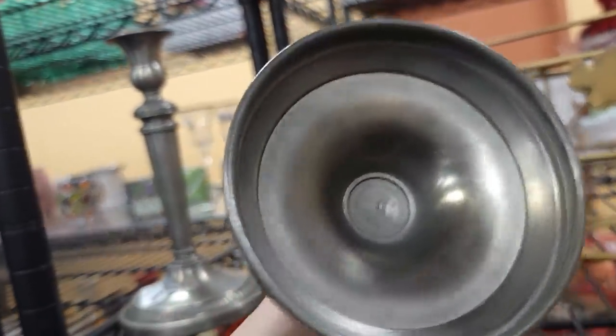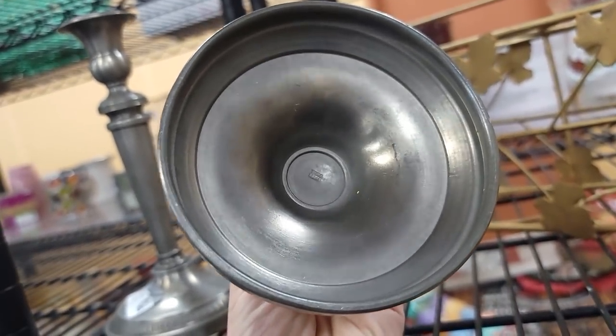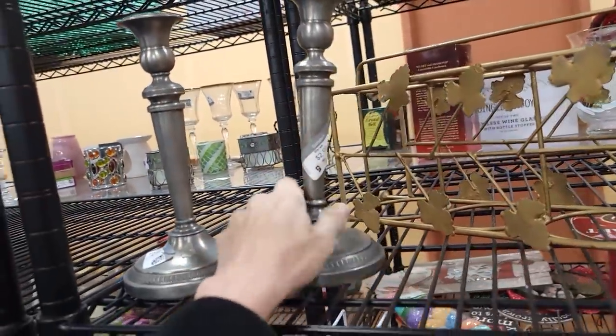Whew, those have no weight to them. No weight at all. I'm trying to read what that says. Too teeny tiny in there. Maybe it'll come up on the camera here. Ugh, I'm gonna have to see it when I edit. I can't read it now.